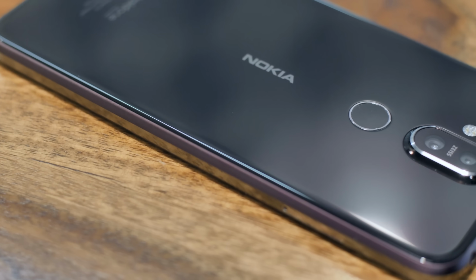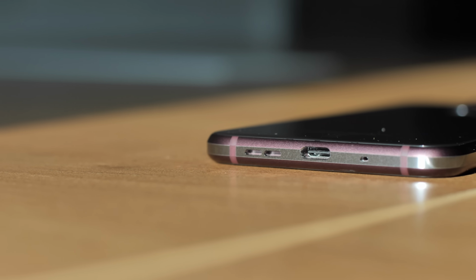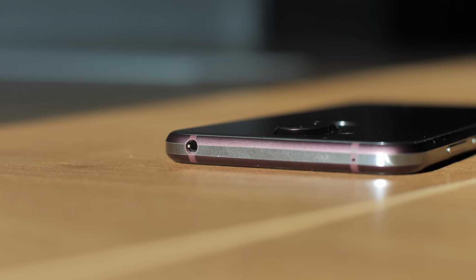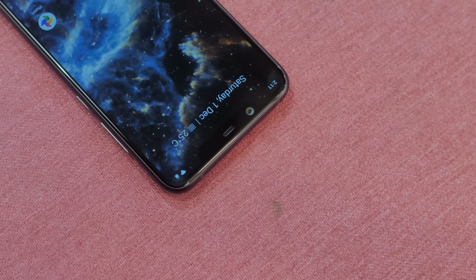Anyway, coming back to the design and build of the Nokia 8.1, it's got all the basics covered. There's the fingerprint scanner on the back, which is decently fast, so that's nice. And there's the USB-C port, the headphone jack, the usual buttons, and the dual SIM and microSD hybrid slot on board. There's no notification LED here, even though the notch is huge, so that's a shame.